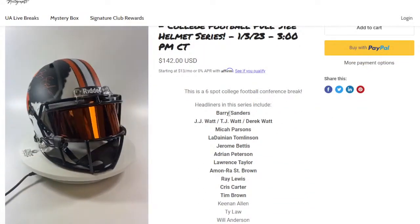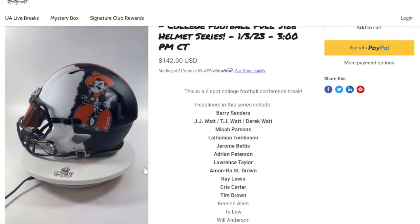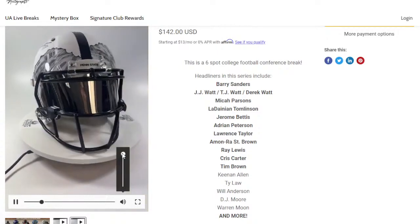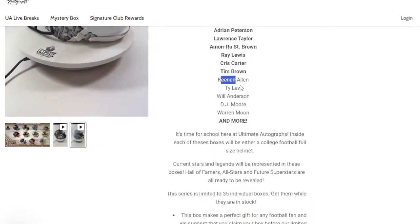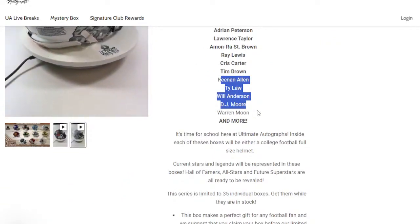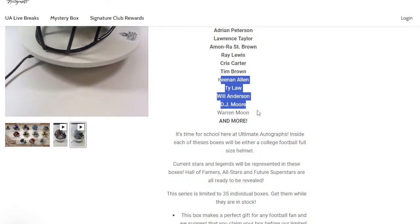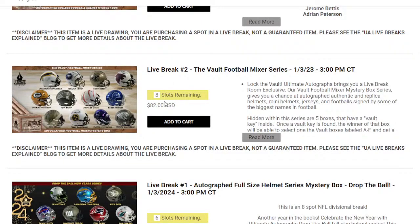Closer look at the Barry Sanders. That helmet is absolutely ridiculous. And I absolutely love the dollar signs on the Micah Parsons. That one also insane, Alex. Secondary headliners left include Keenan Allen, Ty Law, Will Anderson, and DJ Moore. So with the secondary names, we're looking at a 10 in 24 chance at a headliner, almost 50% in the college break.